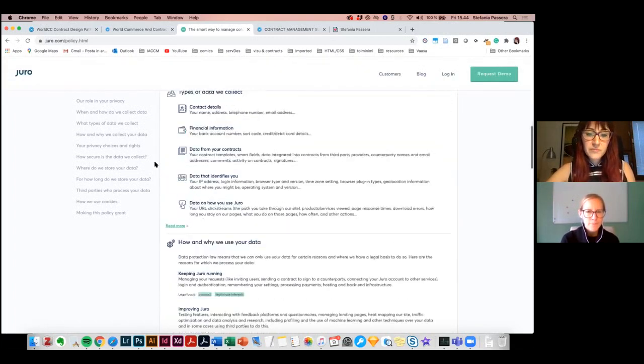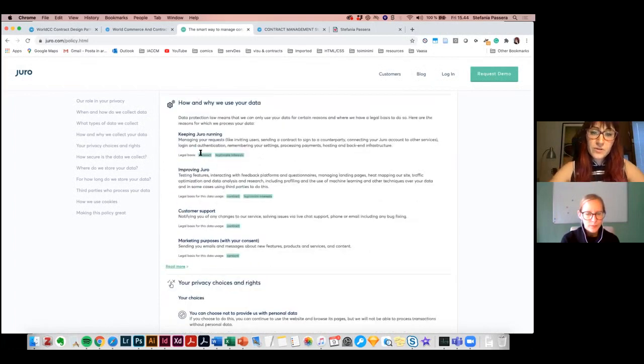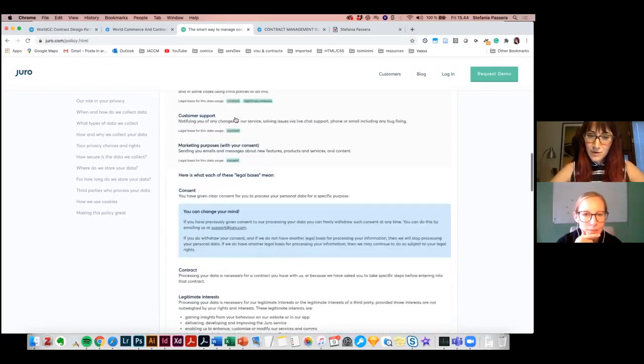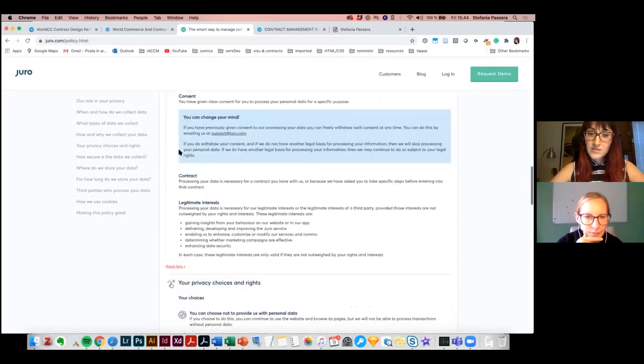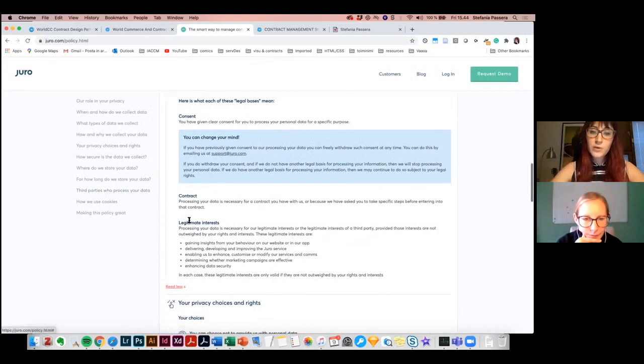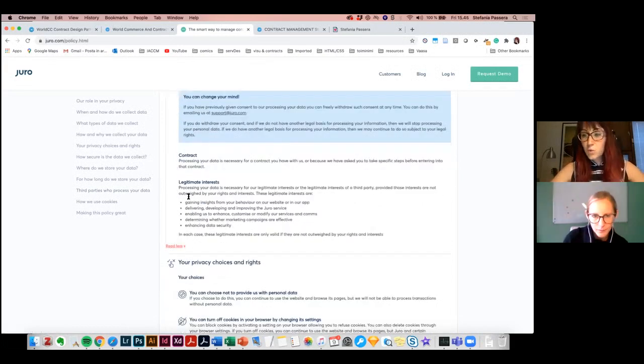For example, in the how and why we use your data section, we are mentioning the legal basis. For Uncle Joe on the street, what the hell is a legal basis? They don't know. But if they click on that, or on the tags of the legal basis, or they click read more, there's a description of what these legal bases are. And by the way, you can change your mind, and this is how you do it exactly. And contract means this, legitimate interest, this is what our legitimate interests are, instead of just playing the blanket card of, yeah, everything is legitimately interested. We're a business here. Richard and the team were very specific, like these are the things we do.